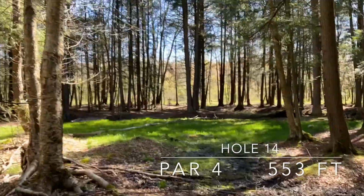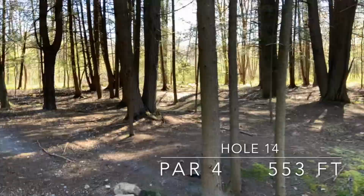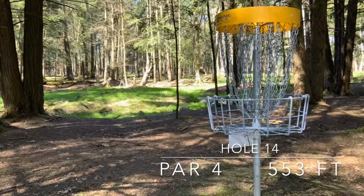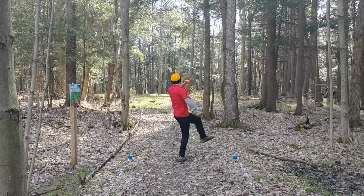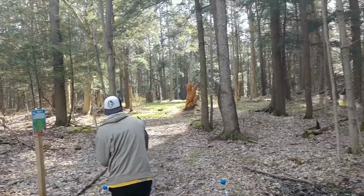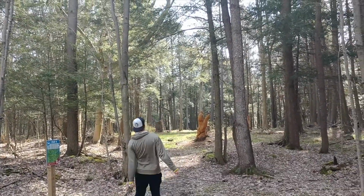553, hole 14. This is a hole you have to play at least a dozen times before you really understand where you need to land. There's a couple good spots to be, a couple good openings, but lots of trees. Ooh, Salim playing it to the right. There's a landing zone over there. I don't know where it's at. I've never found it.